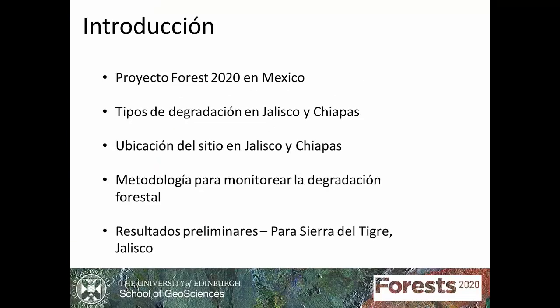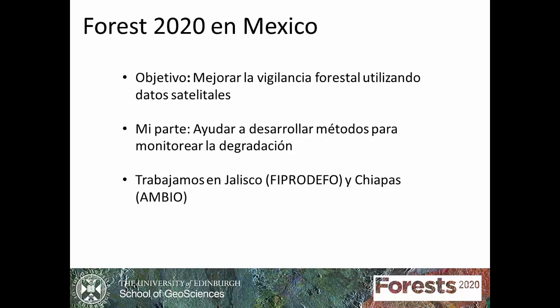Okay, so just to give you an overview, I'm going to talk a little bit about the Forest 2020 project in Mexico, the types of degradation that we're looking at monitoring in Jalisco and Chiapas, the sites we're working in in both of those states, and then I'm going to explain the methods we're using in this project to monitor degradation, and then give you some preliminary results from the Sierra del Tigre window area in Jalisco.